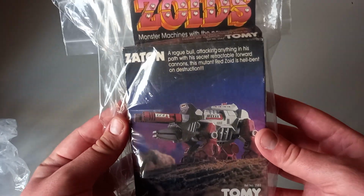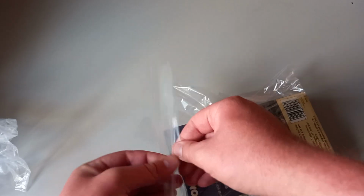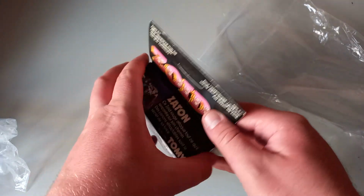And then we picked up a Zoid. I don't see Zoids in my neck of the woods ever, really. And this is a really nice one. I haven't actually taken it out of the box so far. But this is the Zaton, the little sort of bear one. Box is really quite nice. I don't know if the toys are very good, because as I said, I didn't open it. It's sealed up, so I don't want to ruin the box.